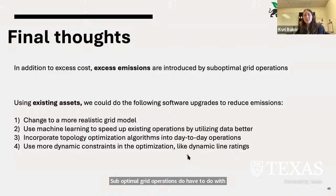And these increase cost, but more importantly, or possibly more importantly, they also increase emissions. Using what we have today, we are already doing optimal transmission switching. We're just not doing it regularly enough. We're also using a simplified grid model. We can move to a more realistic grid model that we actually can solve with the assistance of machine learning.